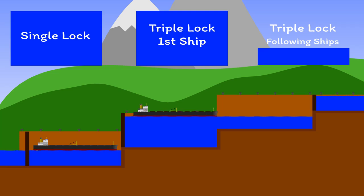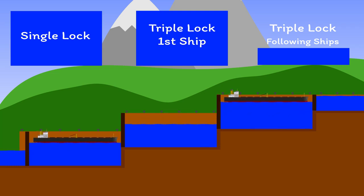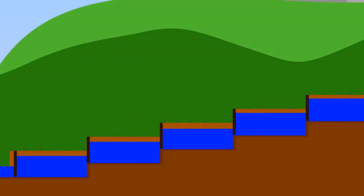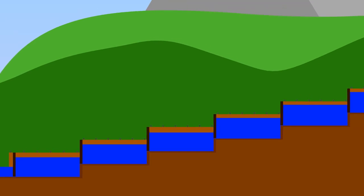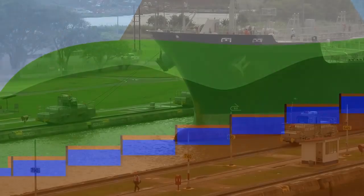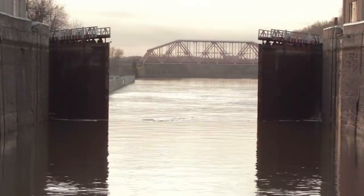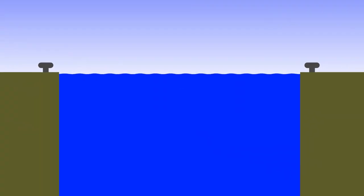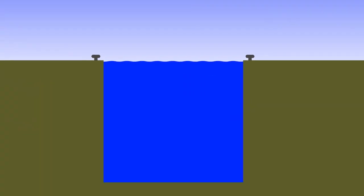Effectively, using 3 steps has reduced the average water consumption for each ship to a fraction of that required for a single step. The more steps you have in your lock system, the more you can share water and the less each individual ship consumes. So, why not make 100 locks and use even less water? Well, it then becomes too inefficient as it takes time and fuel for each ship to wait for the gates to open and close and manoeuvre into each lock, but we can simulate more locks instead using water-saving basins.